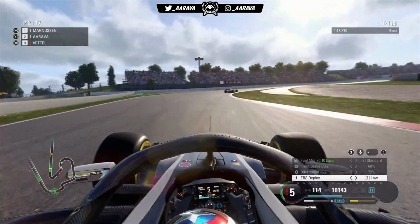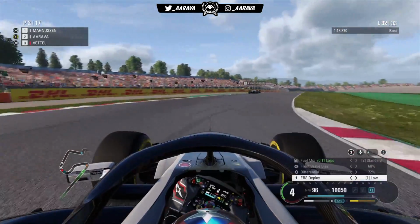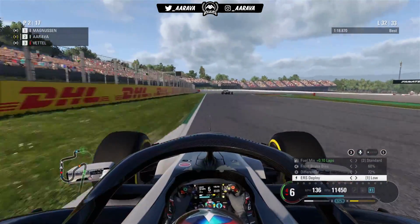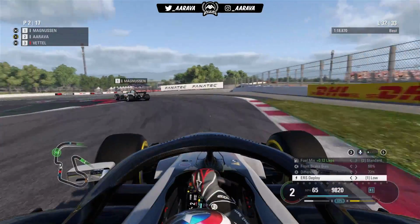So we're going to do a last bit of ERS saving here in low and none, and also save a bit of fuel as well. But now as we move on to the last lap of the Grand Prix, I'm just going to stick it up into high, maybe even hot lap mode actually, and also use a bit of rich mix when we can.